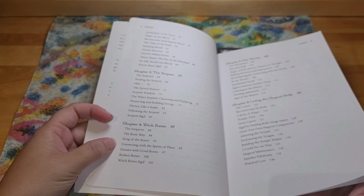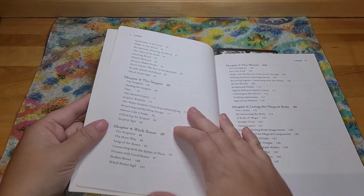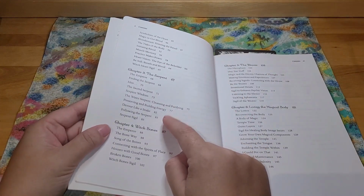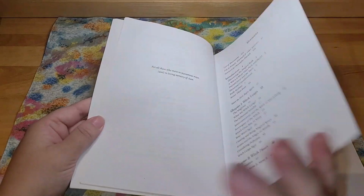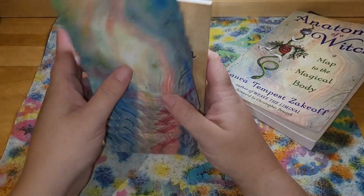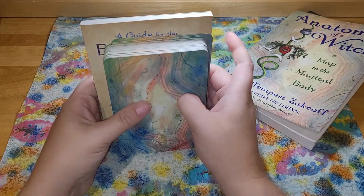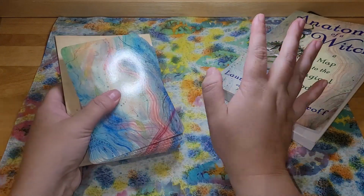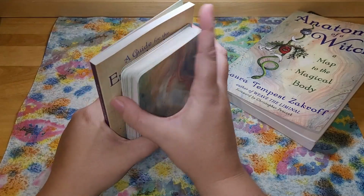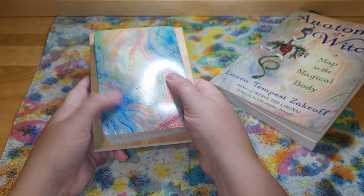That we can use. Like there is a serpent card in this deck. There's a whole chapter on the serpent. So I thought working with these two together would be really fun. So all I know so far is that I'm going to be doing a series of videos on these. I don't know how it's going to look yet because I haven't read the book yet and I just got the cards. I will update you as soon as I can.